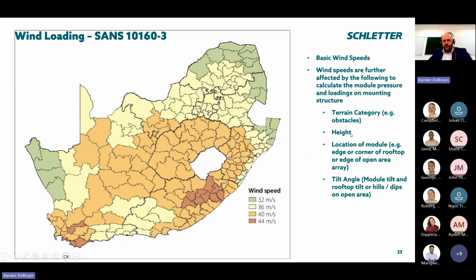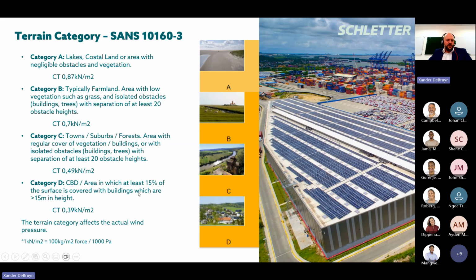The height of the structure is also a major multiplier in terms of the forces that the roof and the PV modules are exposed to. Where that module is located, so if you place it right on the ridge or the edge or corner of a rooftop, it's got more forces than if it's in the center. Same thing for an open area array, because the outside modules also act as windbreaks for the inside modules. And the tilt angle of the module also does affect its loadings. So a flat module has less wind loadings than one that is tilted up to 10, 15, or 20 degrees. Okay, so that's the first step in terms of wind loadings.